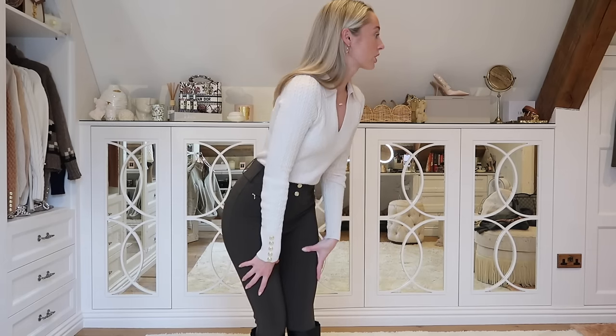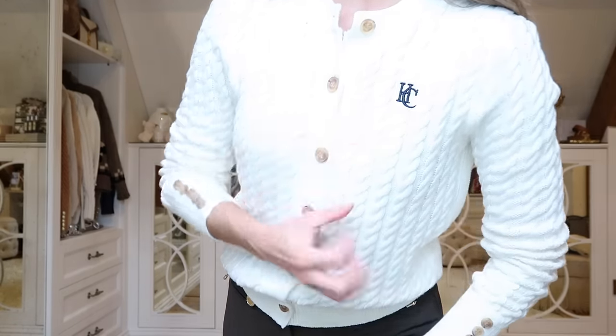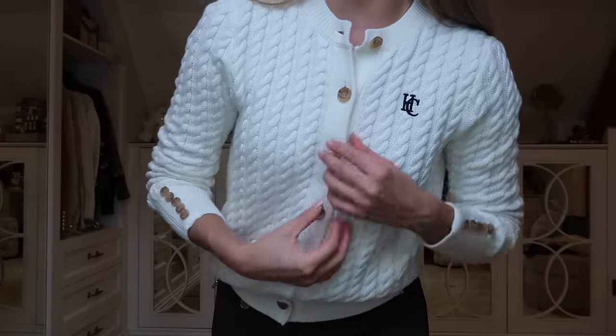I have got one more piece of spring knitwear to share with you, so let's try that on. So this is the final piece of knitwear. I've actually not tucked this in. I think it looks quite nice, just casually draped. And it is a really cute little preppy cardigan. It feels a little bit Ralph Lauren-esque. It's more of a chunky cable for the texture of the fabric.